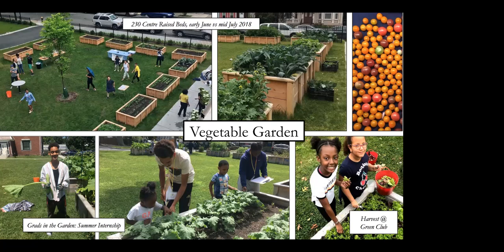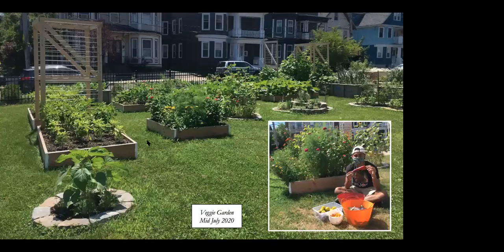Dario, do you want to quickly tell us just the gardens? Yeah, so the first garden, one of the bigger ones, is the vegetable garden. And this is where we have too many raised beds to count at this point. We grow a majority of our food and also different things like flowers.